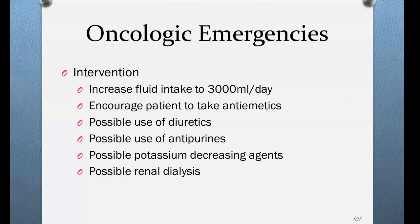Possible use of diuretics to help remove waste by pushing fluids through the system, but we have to monitor very closely for dehydration. We might give them drugs for antipurines, and that would be like allopurinol, rasburicase, and febuxostat. If they have a high potassium, we may give them Kayexalate orally or as an enema. If they have severe hyperkalemia, we may give them a dextrose IV and some insulin IV. They may possibly need a dialysis if the hyperkalemia and hyperuricemia cannot be treated effectively those other ways.